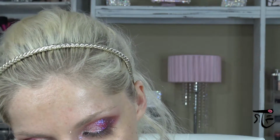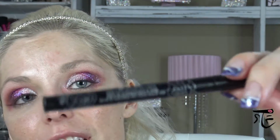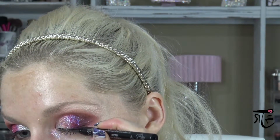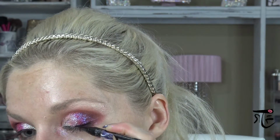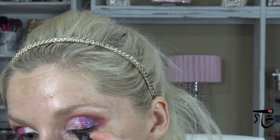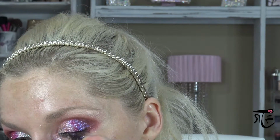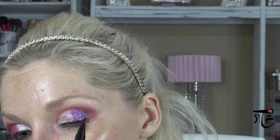As you guys can see, there is a mess everywhere. I received this tattoo liner by Kat Von D in an Ipsy bag, so I'm going to put it to the test right now, see how it works over glitter. It's getting the worst possible time, so if it holds up, this is a damn good liner. Wow, so far so good.